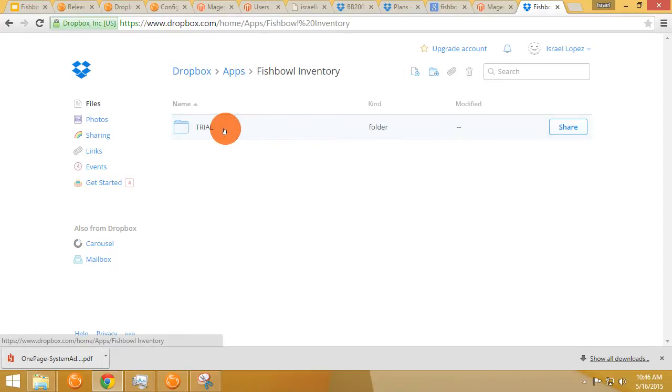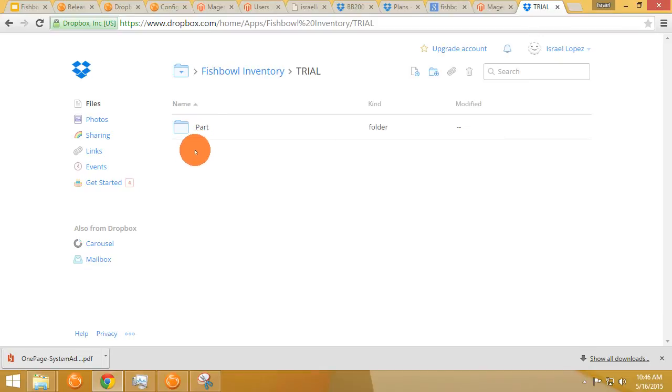And within the Fishbowl Inventory folder, there's now another folder called Trial. That's actually the name of the company that's connected to your Fishbowl Inventory database. In this case, it's the Trial database. And within that, you're going to have folders for all the different modules in Fishbowl, all the ones that I mentioned before: part, product, vendor, etc.